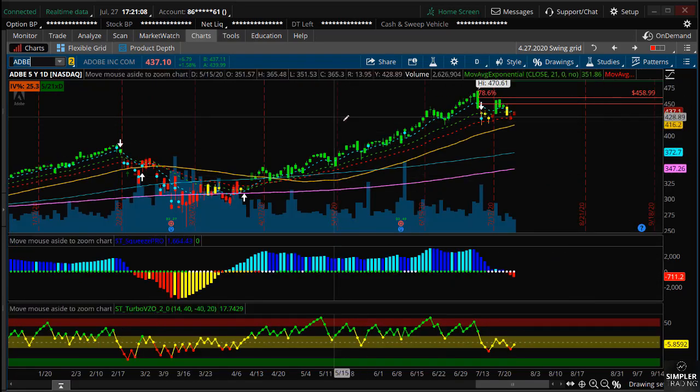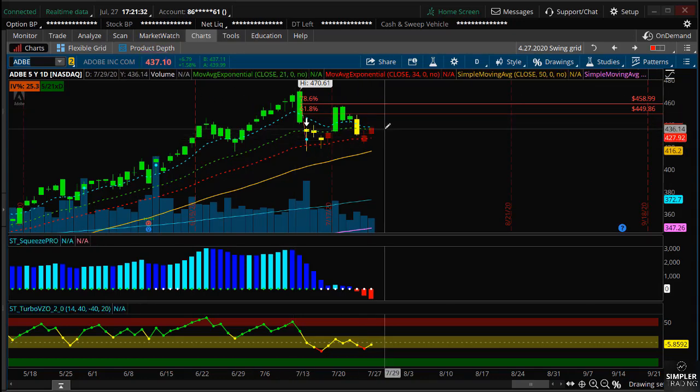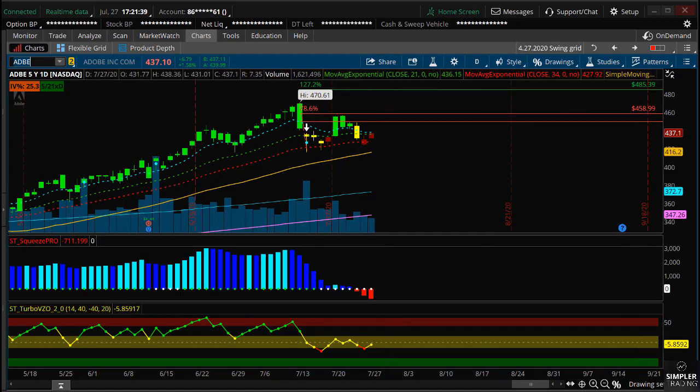And then for Adobe, I started off trying to get a put credit spread, and I didn't get filled on that one either, so I need to work that order again. Basically, I was looking to sell put credit spreads in this one around the 430 or the 440 price point. Either one is fine. It's just below this area of support, which is where I want to sell those spreads. And on this one, I'm targeting 460 and then 485 as well.